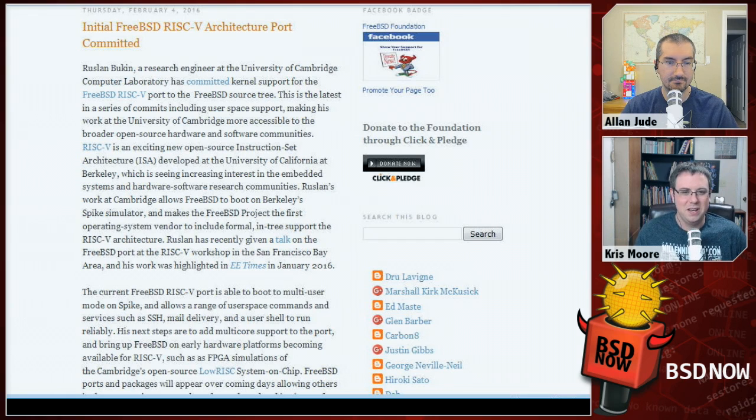That's right. So currently it sounds like the improvements that landed in FreeBSD recently allow booting FreeBSD in the Spike simulator, which is also from the University of Berkeley, with enough reliability that they can actually do things now, like run SSH, use the shell, do mail, etc. So it looks like it's working for some value of working. But the next steps going forward in this project are going to include getting multi-core support working, which is going to be very important, and getting it working in simulations of Cambridge University's new open source low-risk system on a chip, which is getting ready for some early hardware, it sounds like, that will be coming out soon. So we'll see what happens with that.